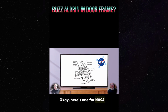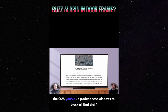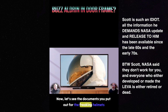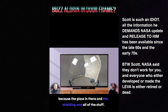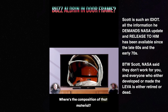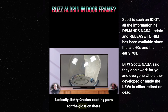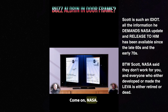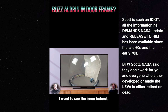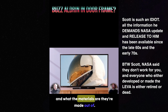Okay, here's one for NASA. Now that you have upgraded the windows on the LEM and the CSM to block all that stuff, let's see the documents you put out for the helmets, because of the glass in there and the shielding and all of the stuff. Where's the composition of that material? Basically, Betty Crocker cooking pans for the glass on there. They've got to be updated. Come on, NASA. Get your PDF files out, get the boys together, and do an entire document. I want to see the inner helmet. I want to see the outer helmet and all the stuff, and what the materials are that they're made out of.